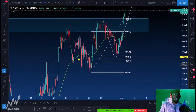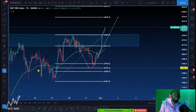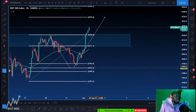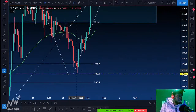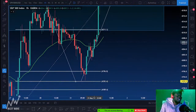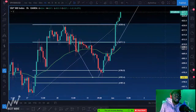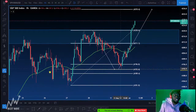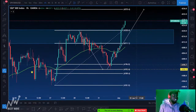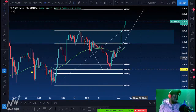S&P played out perfectly rather than the other US indices. Price pushed down, came to my fib zone. You see the candlestick patterns: bearish candle, doji candle, bullish engulfing. You could have entered right here. Price continued to the upside. Or you could have just got in right here, wherever. That's how you gotta look at the market. The candlesticks will tell you what the market's gonna probably do more times than not.